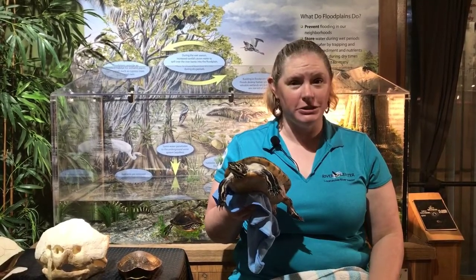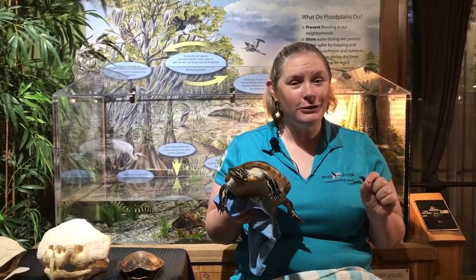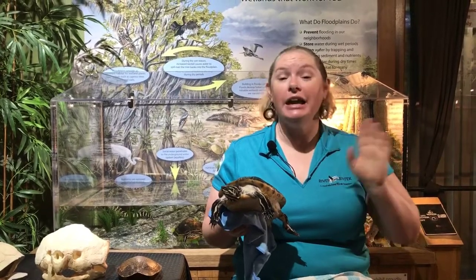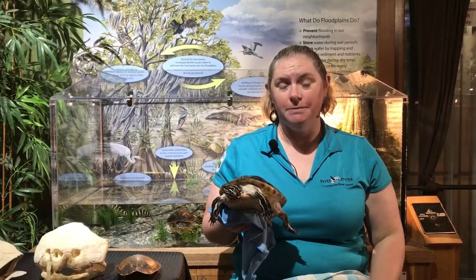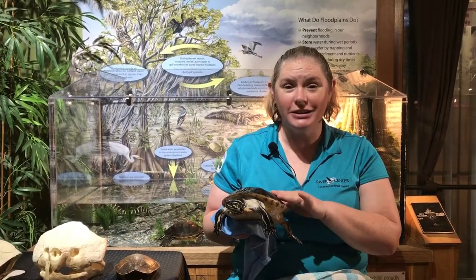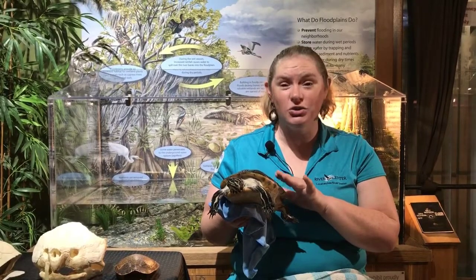It's tough to be a turtle, especially if you're a hatchling, because anything bigger than you wants to eat you. Now, if turtles, any turtles, can make it to adulthood, these freshwater turtles can live between 20 and 30 years, but a sea turtle can live 80 to 100 years.